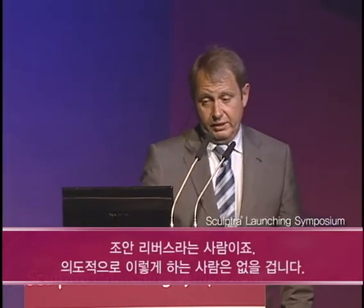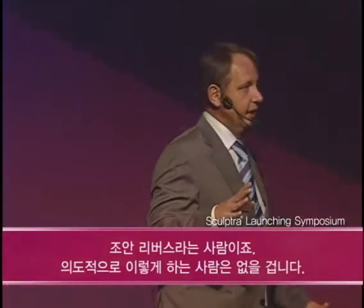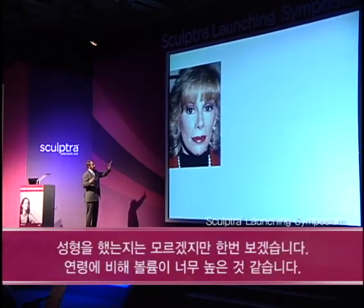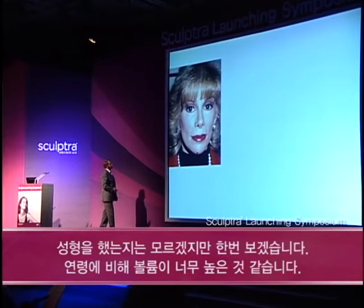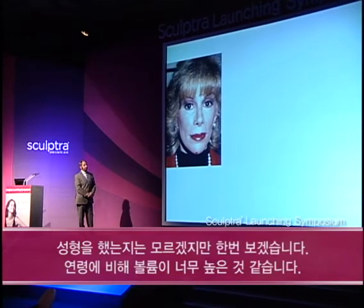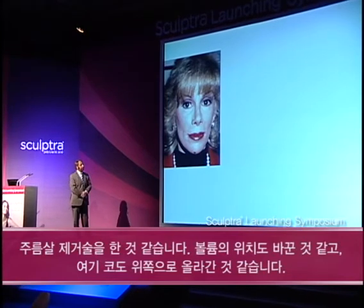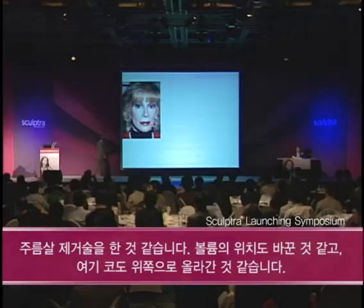Joan Rivers, another thing. These things are never done intentionally. No doctor does this on purpose. Did she have surgery? I don't know. I don't know her medical record, but let's have a look. I think her lateral volume is a little bit too high than what you would expect for her age, so maybe she had a facelift or a repositioning of volume surgically. What I do see is that her nose is kind of still up-rotated, upwards.